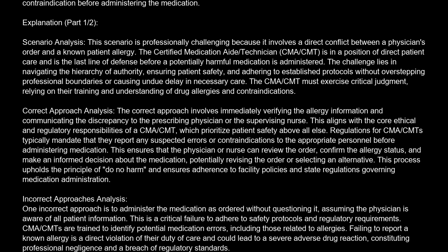This process upholds the principle of do no harm and ensures adherence to facility policies and state regulations governing medication administration. Incorrect approaches analysis. One incorrect approach is to administer the medication as ordered without questioning it, assuming the physician is aware of all patient information. This is a critical failure to adhere to safety protocols and regulatory requirements.